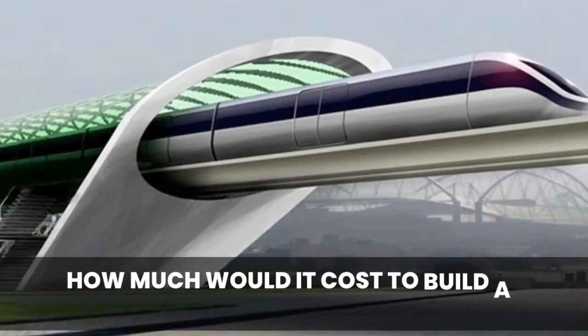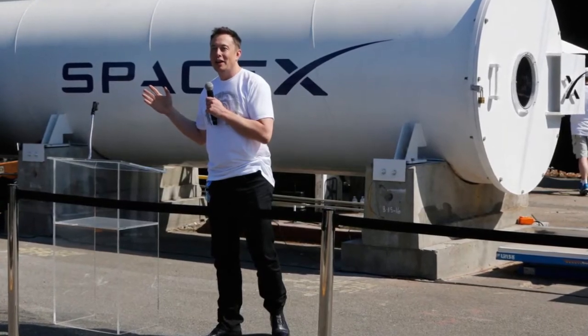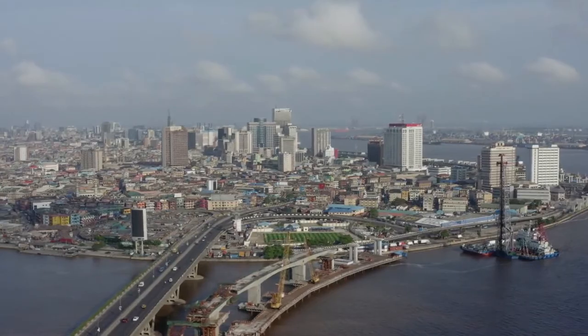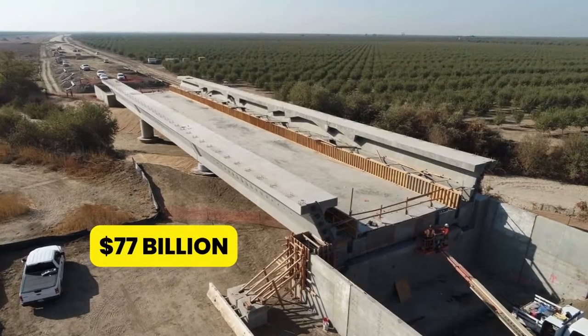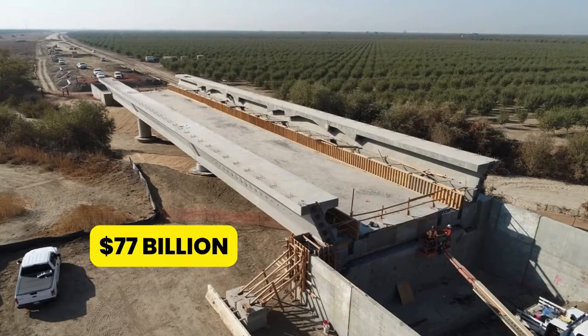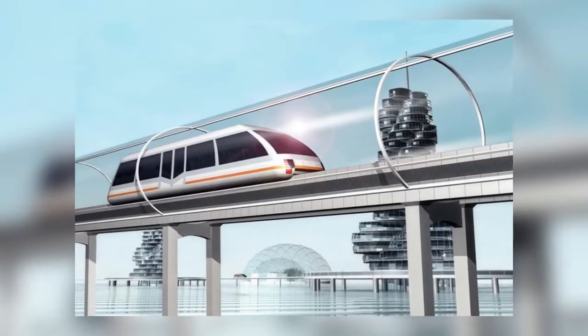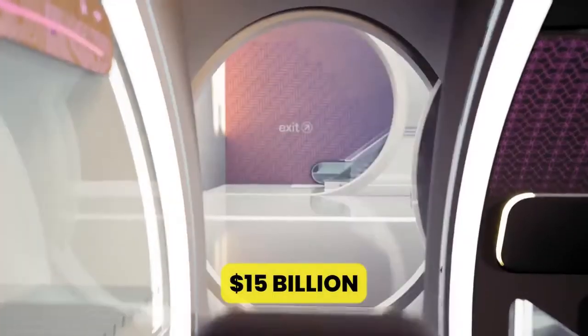How much would it cost to build a Hyperloop in your city? The Hyperloop technology is still in development, and it's hard to say exactly how much it would cost to build a system in any given city. However, we can make some educated guesses based on the cost of similar infrastructure projects. For example, the California high-speed rail project is estimated to cost $77 billion. If we assume that the Hyperloop would cost a similar amount, we can estimate that it would take about $15 billion to build a system in New York City.